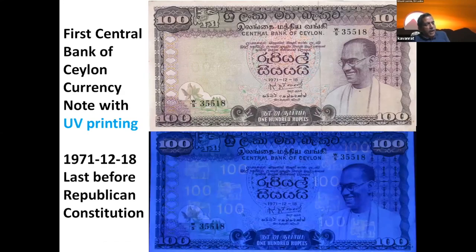Again, there was one note issued before the 1972 Republican Constitution which had ultraviolet printing. This was the first note to get ultraviolet. It was a 100 rupee note issued subsequent to the note that was used to demonetize. They removed the hand from Bandaranaike because that was considered illegal. And this was the last 100 rupee note, including ultraviolet printing, which was issued before that date.